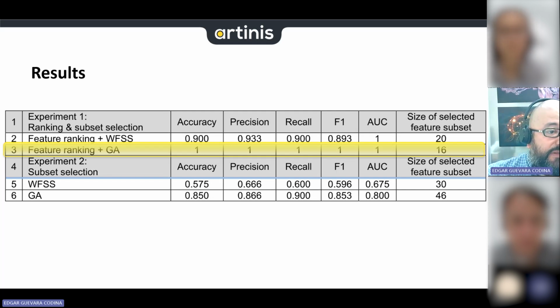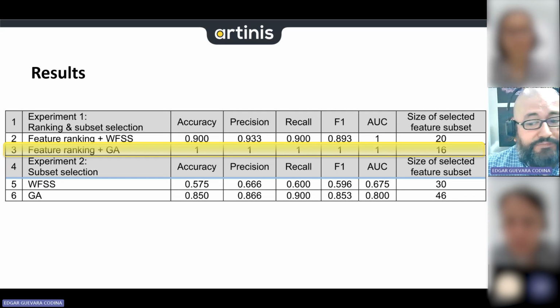So with the first experiment, using feature ranking plus the wrapper feature selection subset and the genetic algorithm, we obtained very good measures with a reduced subset as compared with experiment 2. In the second experiment, we didn't rank the features and we obtained not very optimal results. Also, a more complex model because the subsets of features were larger. So the best method is this, which can accurately distinguish people with Parkinson's disease from healthy controls.